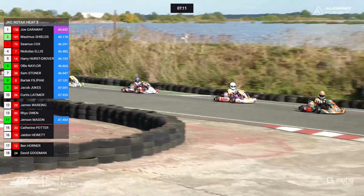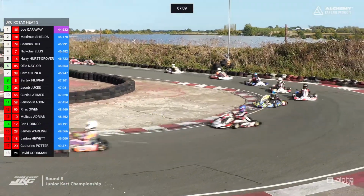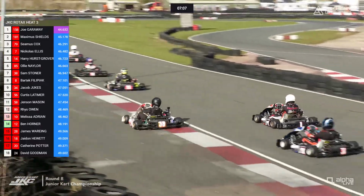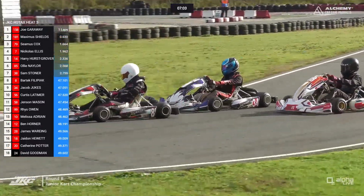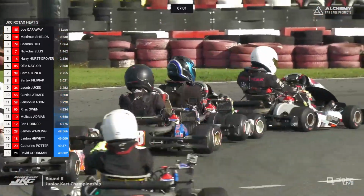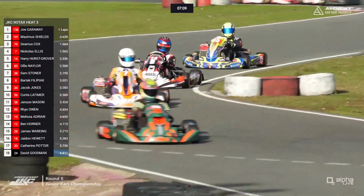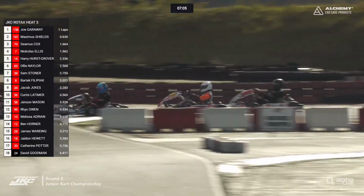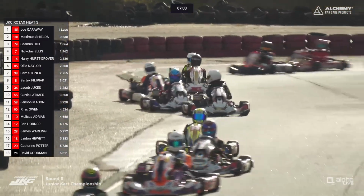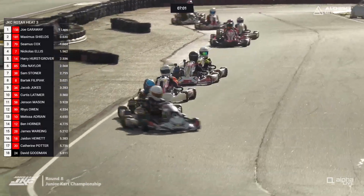That run down then. Garraway, who got round Cox on the opening lap at the first corner, he leads with Maximus Shields. Oh, there's almost contact with the tyres there on the outside from what looked potentially like Sam Stoner. Shields, Cox, Ellis, Hurst Grover, Naylor, Stoner, Filipiak, Dukes in 9th with Latimer in 10th place.